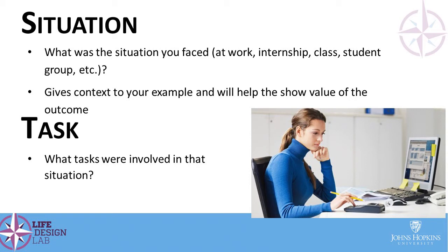For example, maybe there is an immediate request from your supervisor to submit information that would be shared with the president or the CEO of the company. Or maybe a client complained on social media about service that was recently received at your store. It's a good idea to use examples from experiences that appear on the resume that align with the position that you're interviewing for.